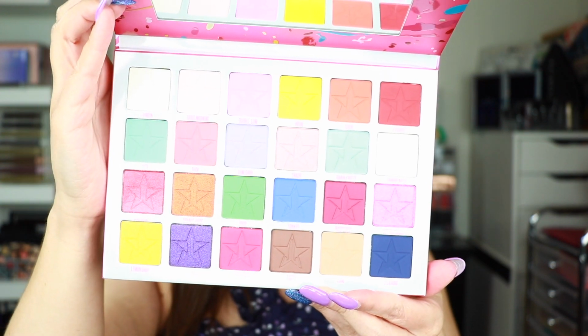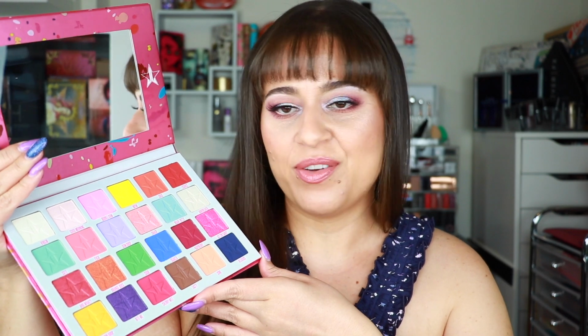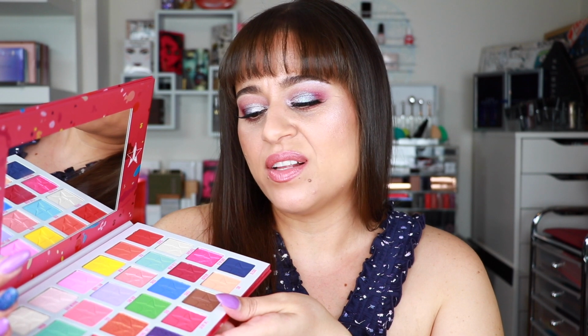That is so nice. The camera does wash it out a little bit. I'm looking at it here in my viewfinder, and it does look a little bit more washed out. This palette is gorgeous. To be honest, when I first saw the reveal video for this palette, I was like, oh, I don't need that one. It's too colorful even for me.